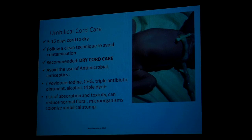Povidone iodine, chlorhexidine, triple antibiotic ointment, alcohol, triple dye. All of these should be avoided. So the recommendation is only dry cord care. And this is, as I've said, because of the risk of absorption and toxicity, which can reduce the normal flora and enhance the microorganism colonization at the umbilical stump.